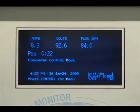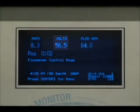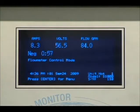Here we add salt to the water to raise the water's conductivity. As this happens, you will note that the volt reading on the control decreases. This is because with higher water conductivity, it is easier to pass current through the water and we don't need as much voltage or driving force.